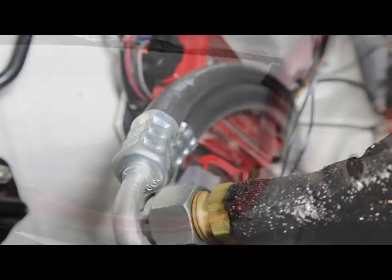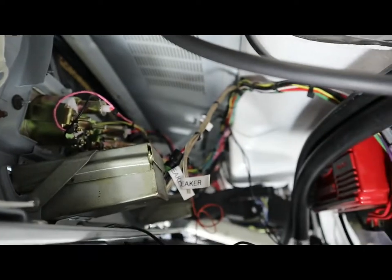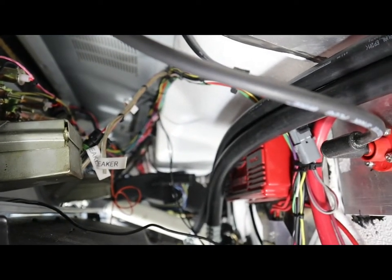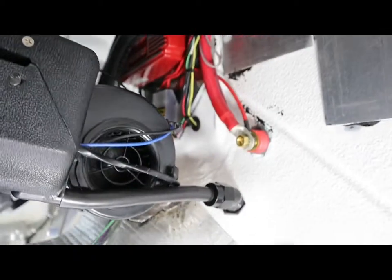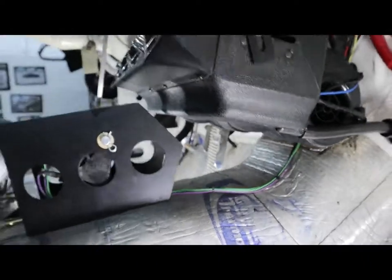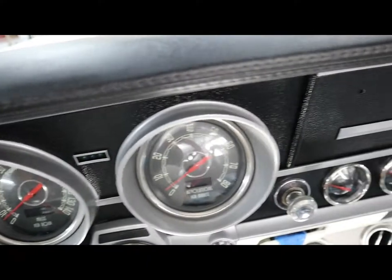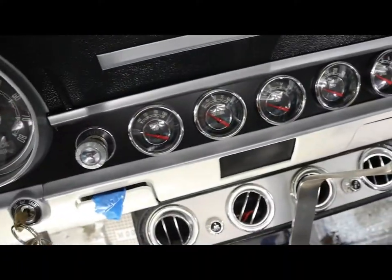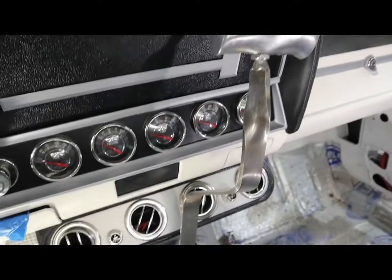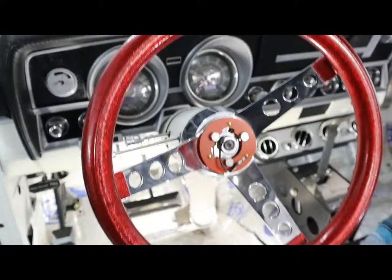MSD box mount. On the passenger side, battery cable, coil, wiring and gauges. AC drains. Gauge cluster. All the instrumentation. Kilduff shifter. And of course the red metal flake steering wheel.